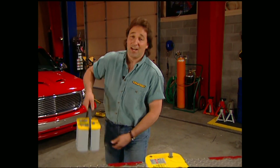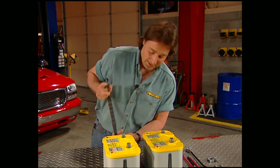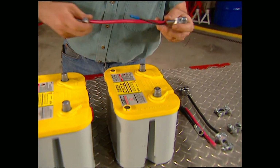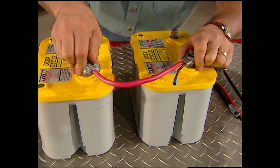If you've added a lot of high-load accessories to your truck, like a winch or a kick-in stereo, then dual batteries are a great way to go. Now, if you hook up dual batteries, you need to go in parallel. This doubles their capacity. To do this, take a cable and run from the positive of battery 1 to the positive of battery 2.